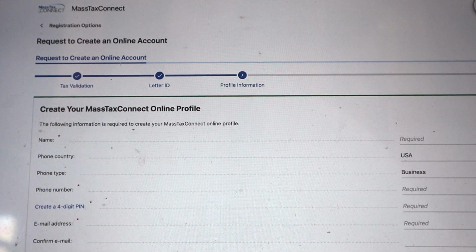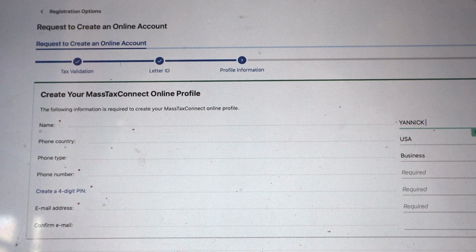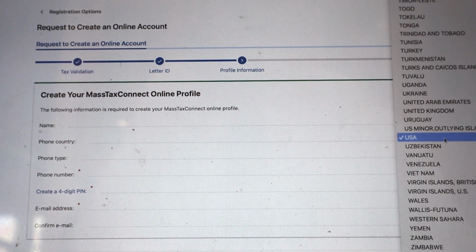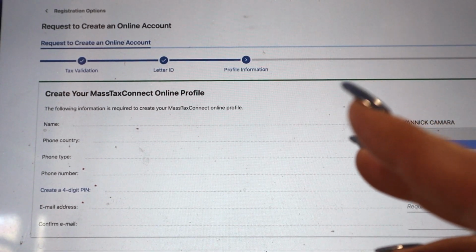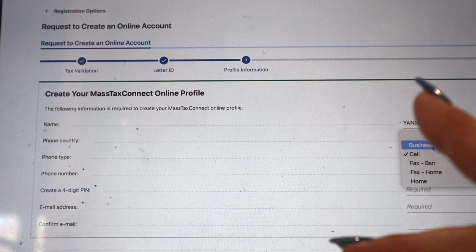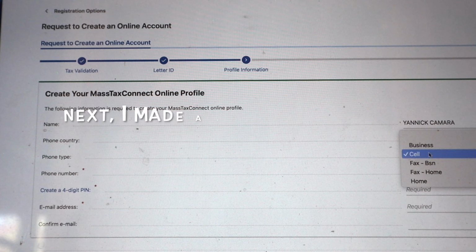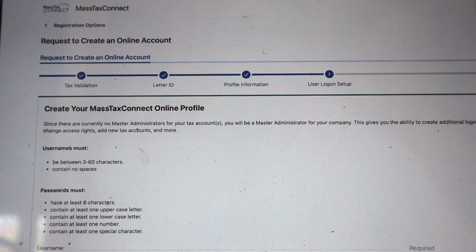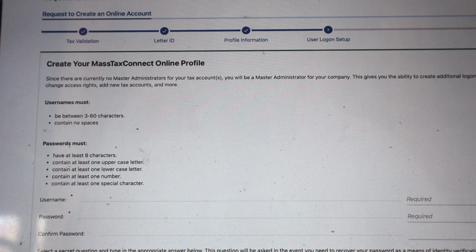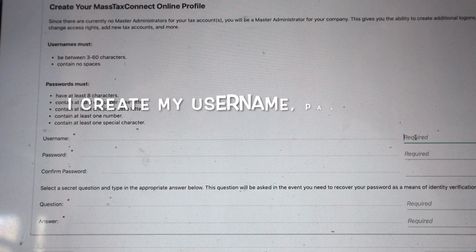All right, I clicked next. It brought me to profile information. For phone type, my cell phone and my business are all the same. Does it matter if I put it as business or cell? Okay, now I'm at user logon setup. Okay, so username is up first.